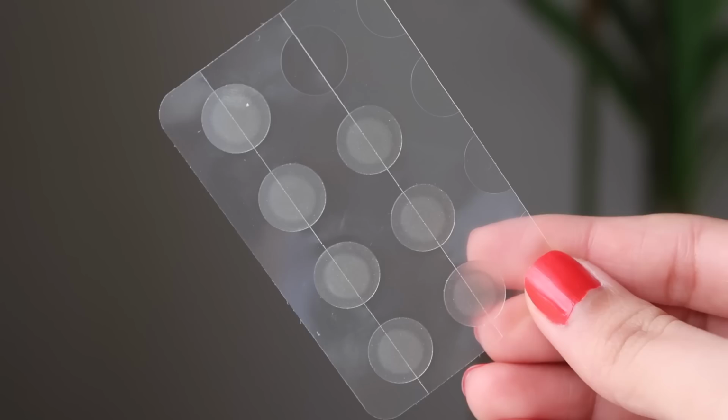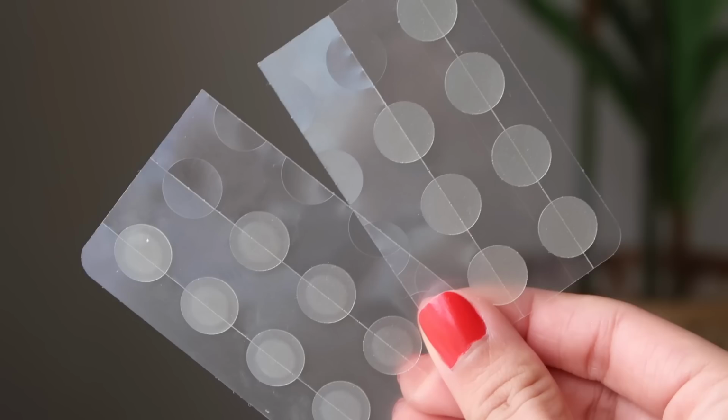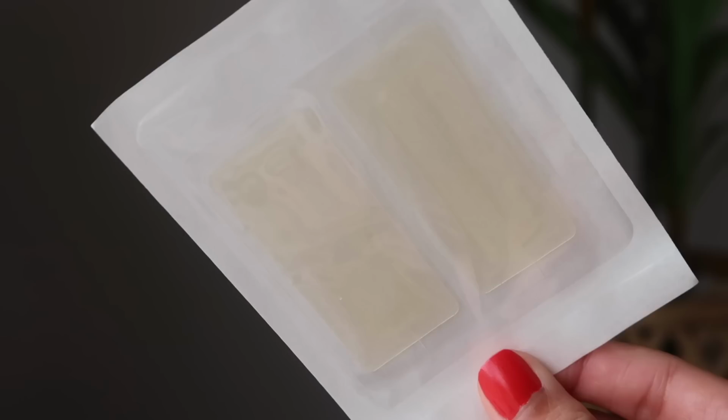But in the variety pack, as you can see, I've used a couple already. We have this one. This one is more of a pinpoint pimple patch. And then this one looks like the COSRX Master Patch in the red packaging. It's just a little pimple patch. It doesn't have the little circle inside like the other one. And then we have this big strip one.